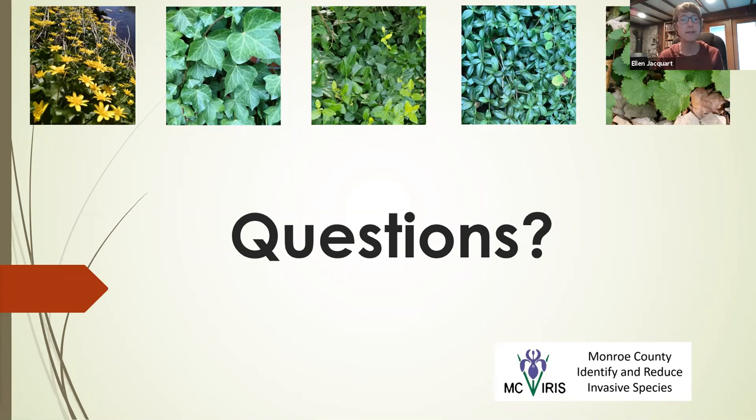Have you found that herbicides like Scythe can be effective on garlic mustard prior to flowering? Remind me what the active ingredient in Scythe is. Is that an organic one? I'm not sure. If somebody can tell me what the active ingredient on Scythe is, I can tell you more about that.